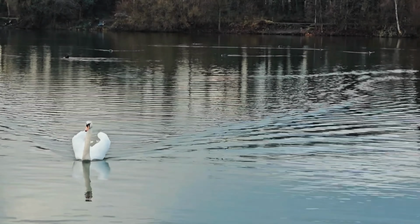I've just reset the rods, just got everything sorted, got bait back out, and we're going to see what today brings.